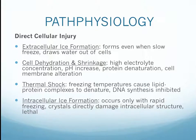I want to talk about the pathophysiology. I'm going to get a little bit basic scientist here with you guys. Talk about pathophysiology of frostbite. So there's both a direct and indirect cellular injury that happens. Let's go over direct first. This is when the actual tissue freezes. You'll have some extracellular ice formation. Even slow, gradual freezing will cause this.